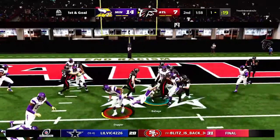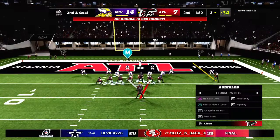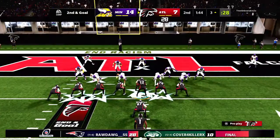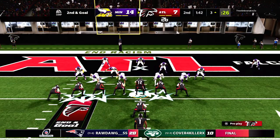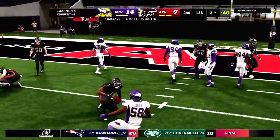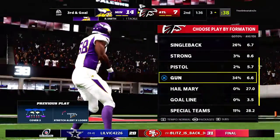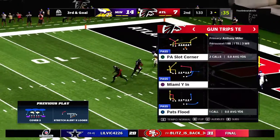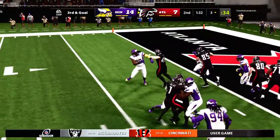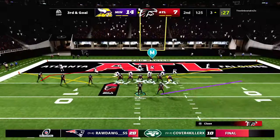Here's a run with Ballage. No dice this go around. He's hit behind the line and taken down. It's a loss of 2 there, bringing up 2nd down. They'll try to run this one in. And he's going to get this back to the 3-yard line and no further. It'll go as no gain on the play, and now they're looking at a 3rd and goal. And coming in this divisional round playoff, third and goal.